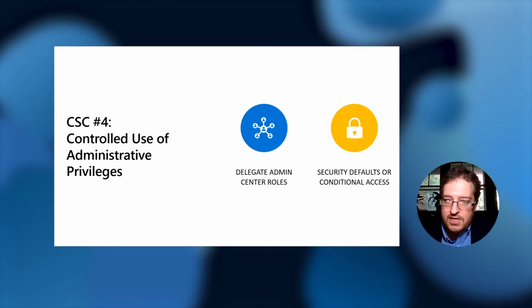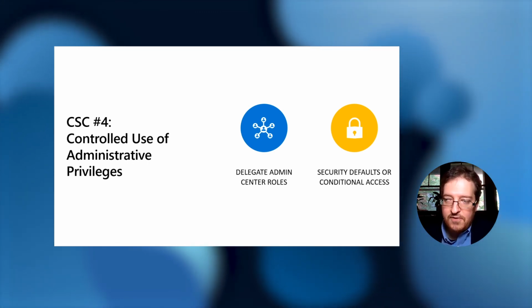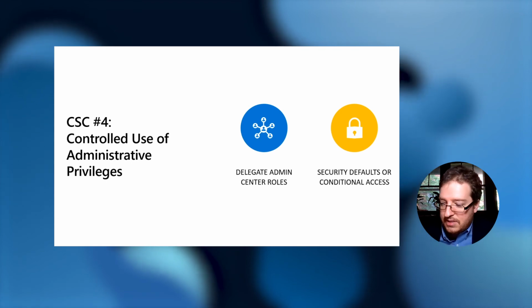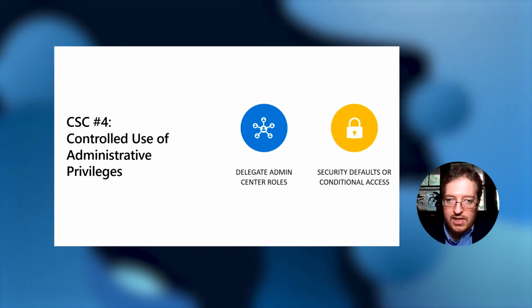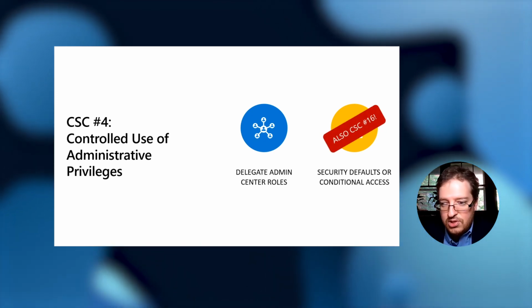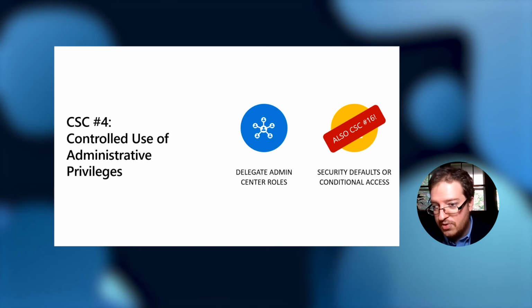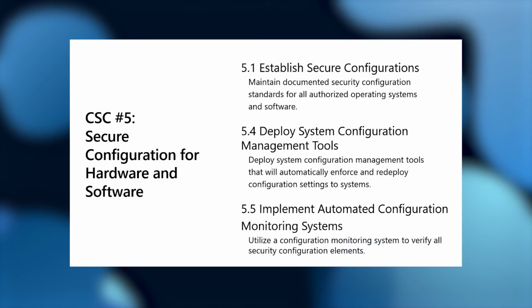As well, it is possible to turn on multi-factor authentication very easily using the security defaults or some simple conditional access policies. It's important to note that when you do that, you can actually meet critical security control number 16 at the same time, which pertains to multi-factor authentication for all your other users, not just your administrative users. And now, critical security control number 5.